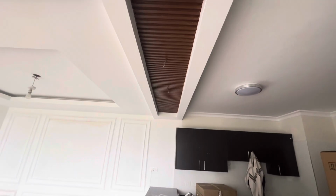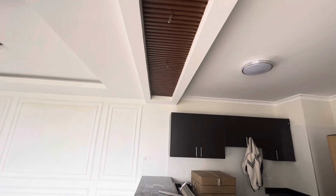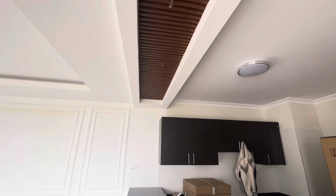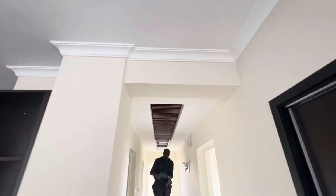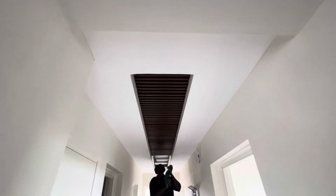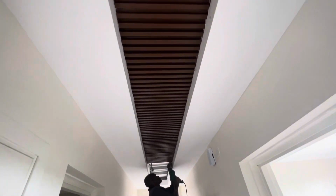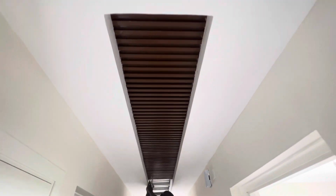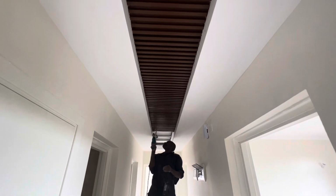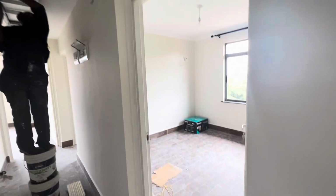We are going to do a special paint effect there to the color scheme that we are going to choose for the client. Those are fluted panels that we did there at the kitchen area. Then below them, we will have pendant lighting hangings. We also decided to just spice the corridor a bit with the fluted panel, brown in color, just to break the monotony of the white color, plain colors.